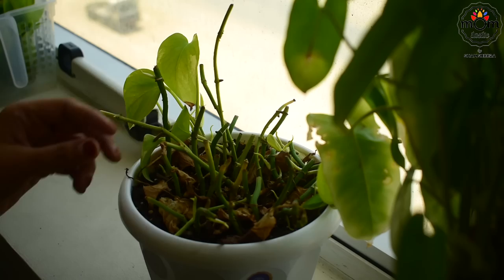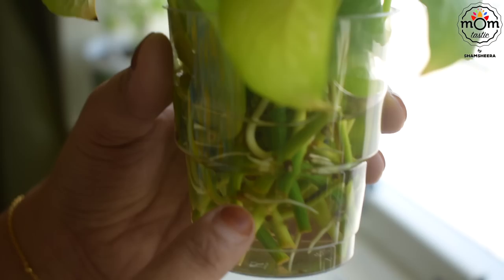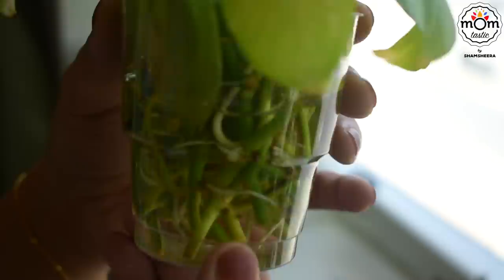These were doing quite well, but not all that I placed are back to life. Few had to be removed. Now you can see these, the roots have started to come. Maybe in my next vlog, I'll show planting it in the soil. I don't have soil at home right now, I need to buy more. So we'll take you along for gardening shopping with me.